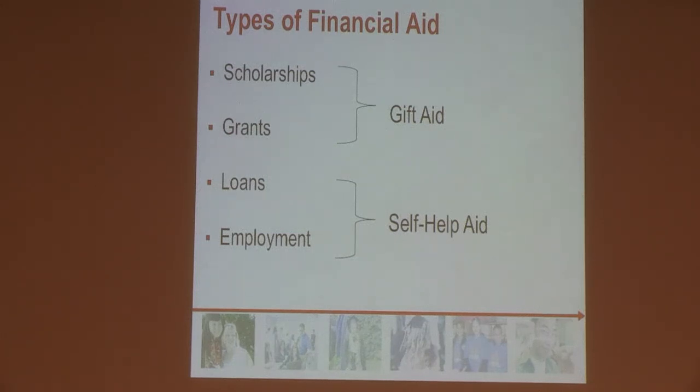Do I need to maintain a certain GPA? Do I need to do certain community service every year? Do I need to do a special project for this every year? Do I need to submit a transcript for this every year? Those are the types of things you have to look into when you receive a scholarship. Do they have any requirements?